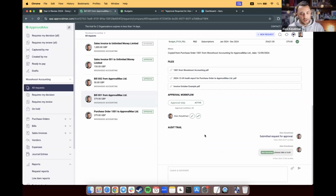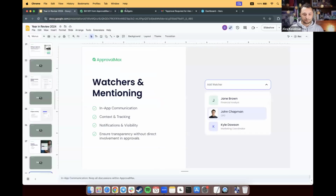Great feature, and a lot of our customers are using that a lot. You can do that via mobile. You can use it here in the browser. Amazing way for you to communicate all in one single platform.